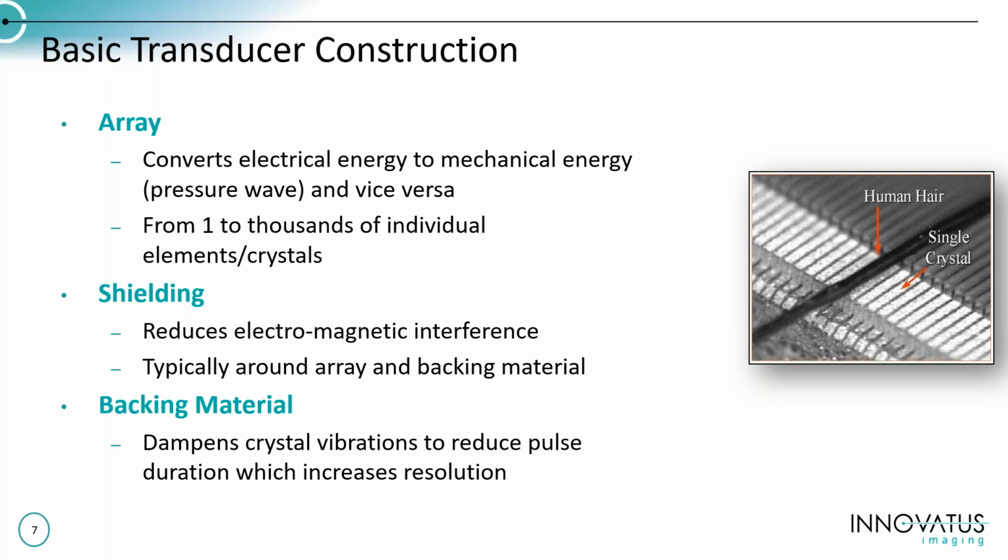Beyond the array, we have shielding, which reduces electromagnetic or RFI interference, and it's typically around the array and the backing material. The backing material is, for all intents and purposes, a backboard for the acoustic wave to ensure it's directed into the body.